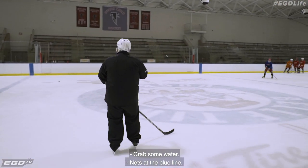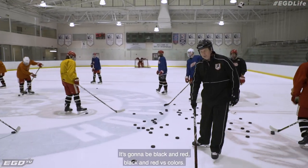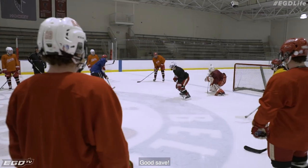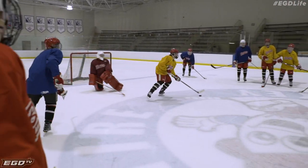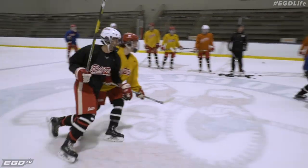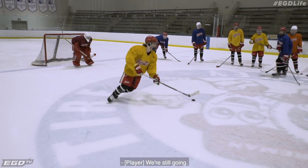Grab some water. That's at the blue line. It's gonna be black and red versus colors. Hey, goal minimum of 5 or else I'm fining you. Good save. Good save. Good going, Terry. Awesome. Good save. Oh, 5-0 today. We're still going?